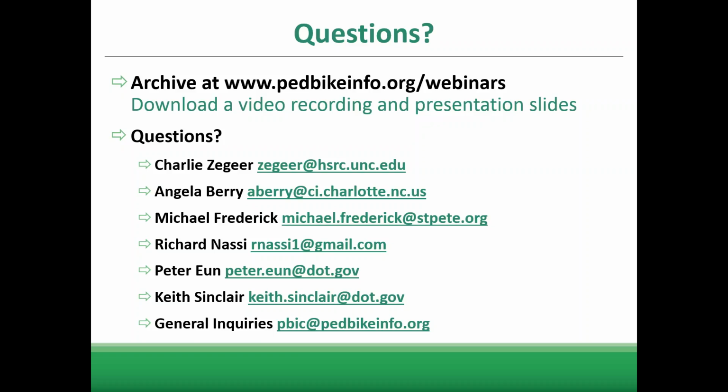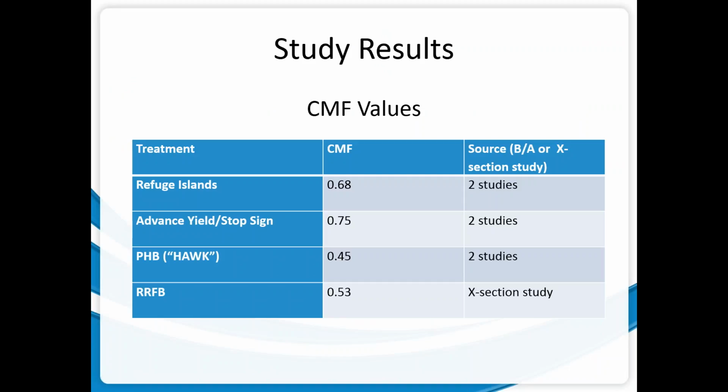There are many more pedestrian safety countermeasures than just these 4, right? We have a lot of different treatments. We did a whole 12-part series last year focusing on individual treatments. Some of them have crash modification factors established through research, some do not. Can you tell us, Charlie, for the ones that you looked at in this study, did any of them already have crash modification factors established, and which ones of these are brand new crash modification factors?